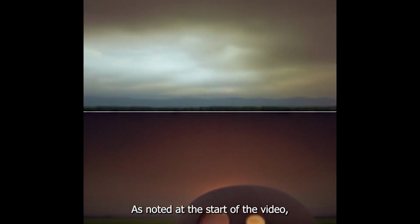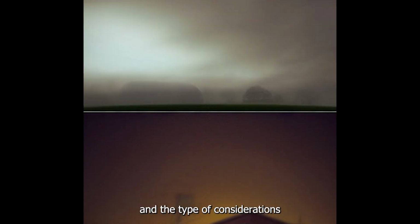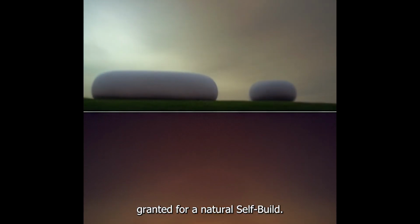As noted at the start of the video, this video is to provide a basis of knowledge for regulations to build a natural home in England and the type of considerations you need to make before having planning permission granted for a natural self-build.